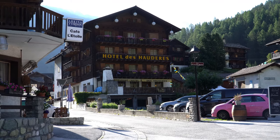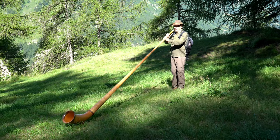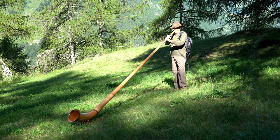Day 8 was one of the most difficult parts of the walk. Not long into my hike, though, I was treated to something rare.